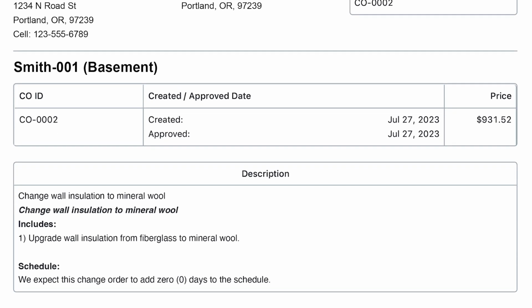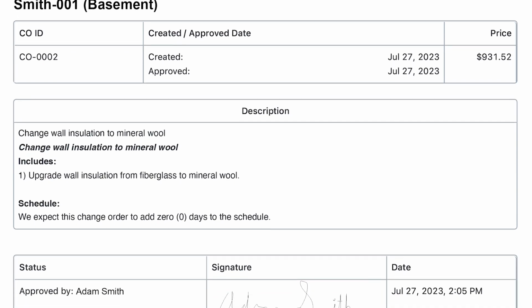The other disadvantage of that is it means that there's very little flexibility during construction, where if you want to make any changes to the plan that we've worked on already, it's going to require a change order, which means it's going to increase the cost of the project.